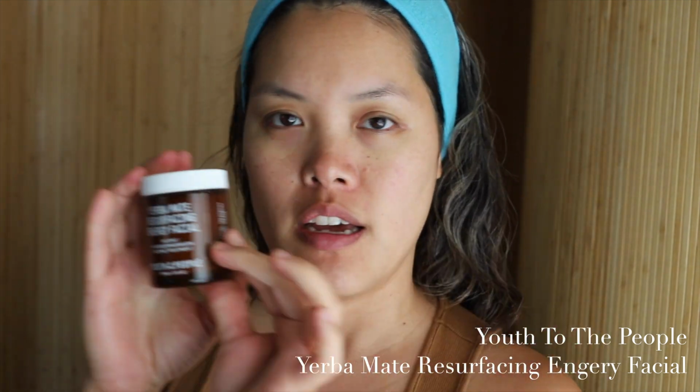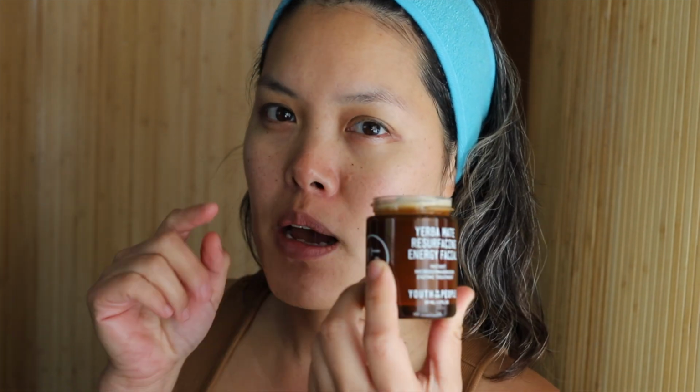I just dried off my face, and then usually I would exfoliate or use some sort of exfoliating mask. I'm currently using the Yerba Resurfacing Energy Facial. This stuff is fantastic if you ever need to go to an event or something like that, or if you just need a quick facial, basically like a really simple facial. Try this out. You just put it on damp skin, and then I would use a spatula like this and scoop out a little bit, put it all over your face, leave it on for around 2 to 3 minutes, and then add water, and then it'll start to exfoliate because there's little granules in it. This is fantastic, but I just did this a couple days ago, so I usually like to wait a little bit.